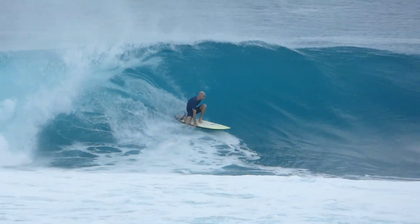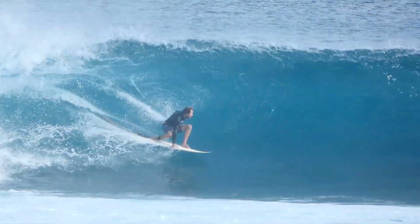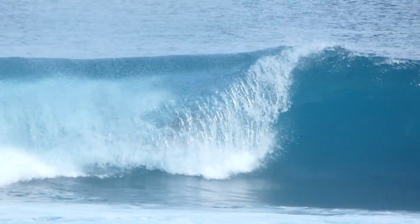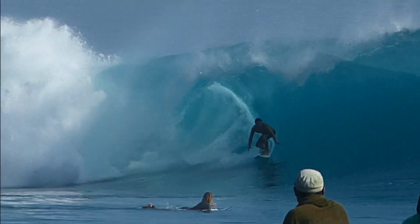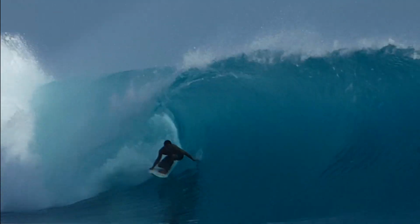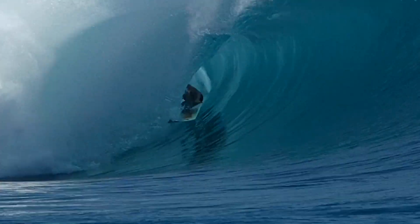Another classic and avoidable mistake is surfers losing their composure. Composure is one's ability to relax and maintain focus when things start getting critical. Most surfers are not used to waves that barrel for more than a split second, but in Mentawai, not only are the barrels really long, but you can get multiple barrels in a single wave.